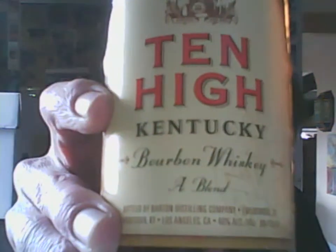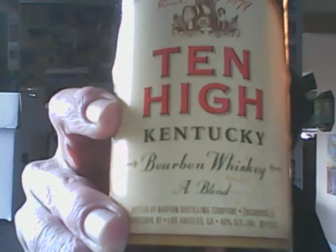This is the cream colored cap, labeled 10 High blended bourbon whiskey, Kentucky bourbon whiskey, a blend. Sorry, there's Hiram Walker. It says 1879. Well, that's when the Hiram Walker Company was started, but they got bought out by Barton later on, and now Sazerac owns Barton. Bottled in California and Kentucky by, it says right here.